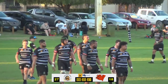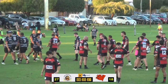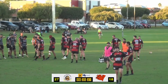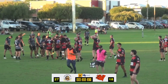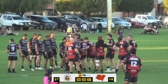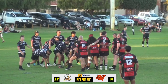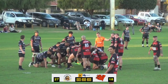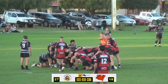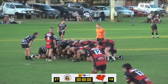Their reserves team scored an unbelievable last minute game winning try. Round 7, the Fortescue Premier Grade. This one seems to be slipping away. Side set for this scrum. It's a great position for Kalamunda. They have the feed, midfield. 20 odd short of the line.